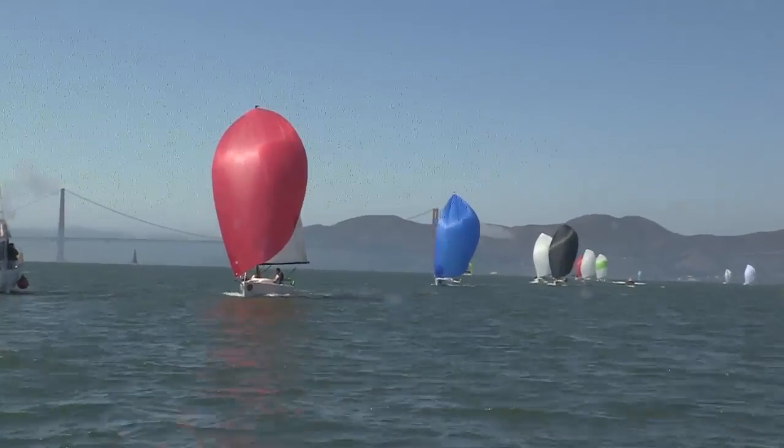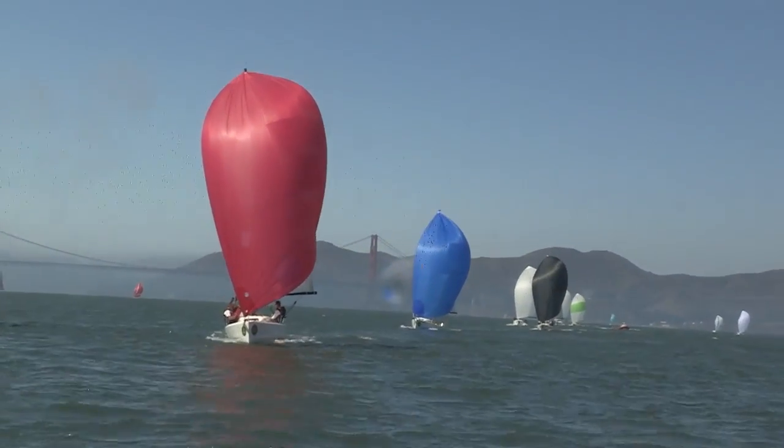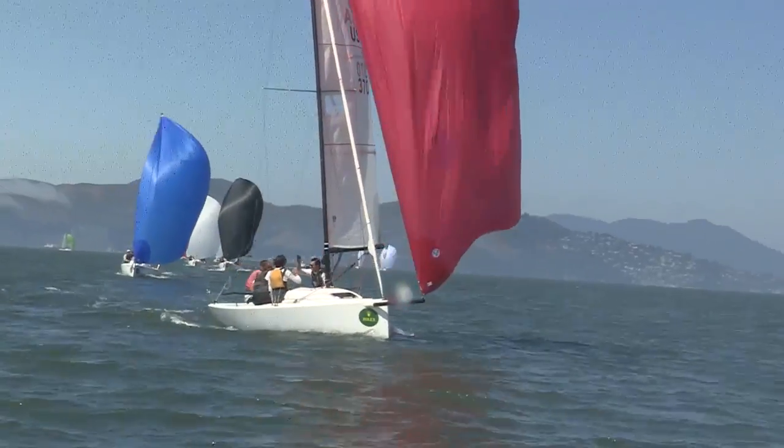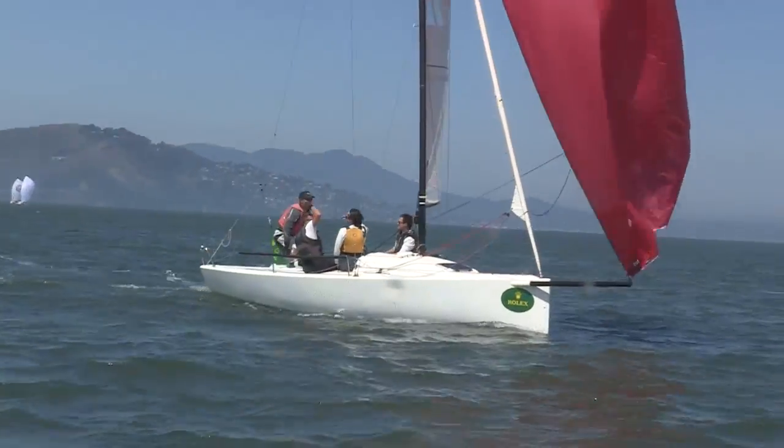A large starboard parade from offshore. The J70s are next to cross the finish line. Beautifully sailed race for Jennifer.